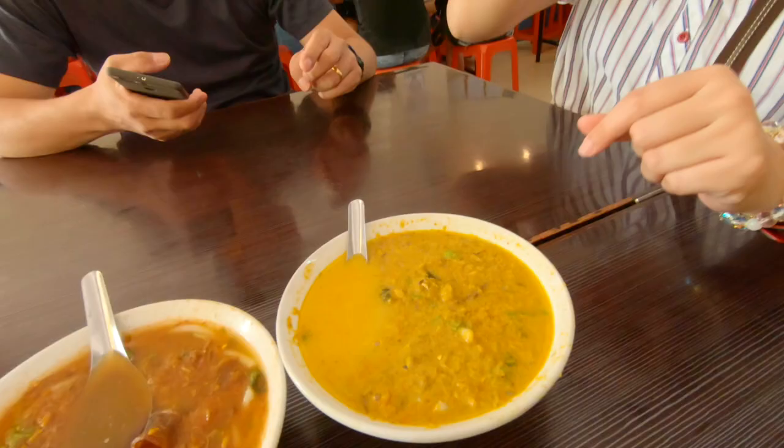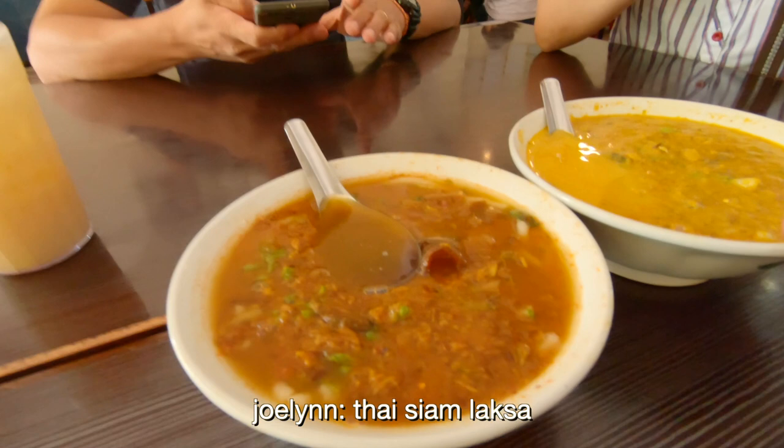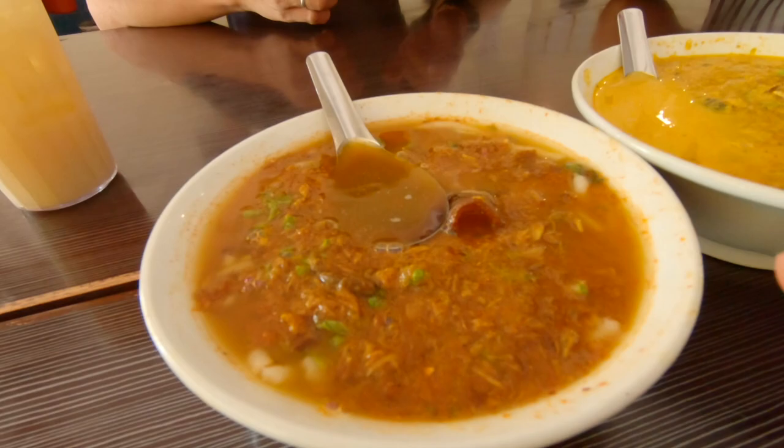So this laksa actually has coconut milk included, so it's like Thai style, right? Yeah, Siam laksa. And this is just an asam, right? Asam laksa. It's just asam laksa, so it's more traditional regular laksa.